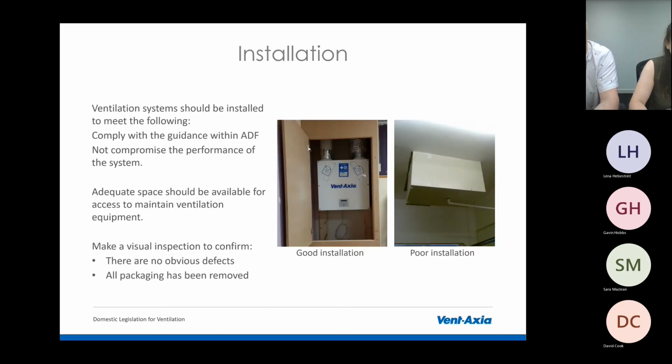An installation comprises of many components, many of which are specified within Part F. Part F states that the system must be accessible to maintain the equipment and ensure that there are no obvious defects and all packaging has been removed. To the left is an example of a good installation where the unit is easily accessible, compared to a poor installation on the right where the unit is not easily accessible at all.